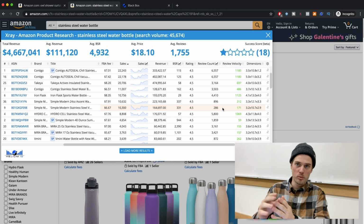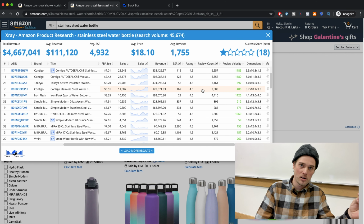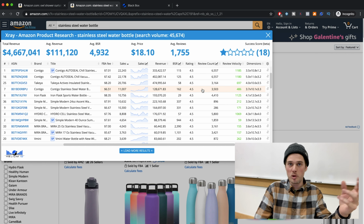So when it comes to launching a product, number one, make sure that there's demand for the product, that there's already sales happening, people are searching for it and buying it. And number two, that there's low competition, meaning that the sellers already selling it don't have a ton of reviews, because if they already have a ton, people are going to choose them over you, and you're just not going to make any sales. But if they don't have a ton and there's high demand, that means people will start to choose and buy yours versus theirs, and you'll make a lot of sales that way.